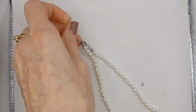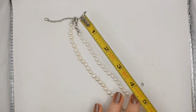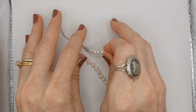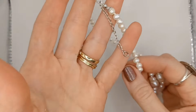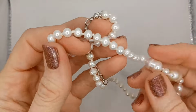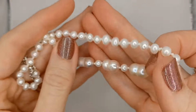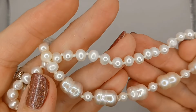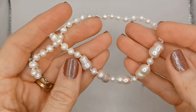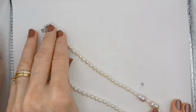The length without the extender is an 8-inch drop, and then the extender gives you another about 2 inches. So it would be a 10-inch drop if you used the full 2-inch extender. So I'm really enjoying learning this new skill of hand knotting. Let me know what you think of this design that I came up with. I'm not sure if the color is coming through at all on these larger potato pearls. They're just the very slightest blushy pink, barely noticeable, but they do have a little hue of pink to them.